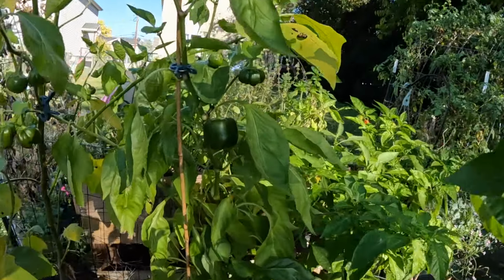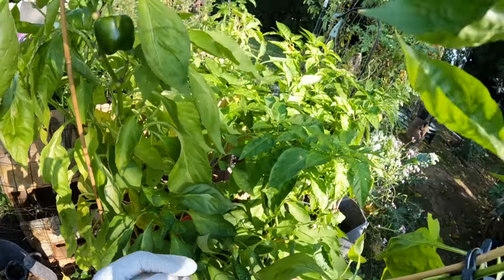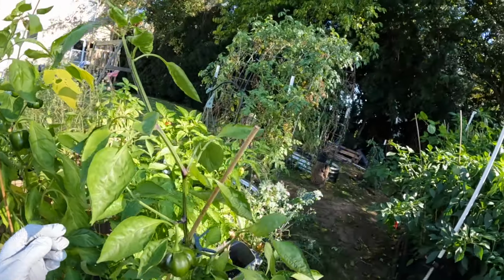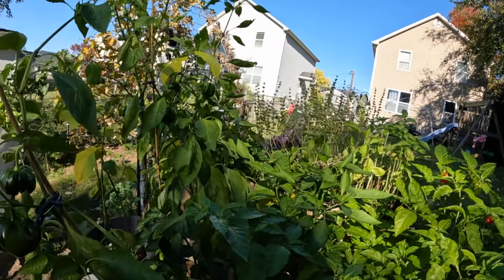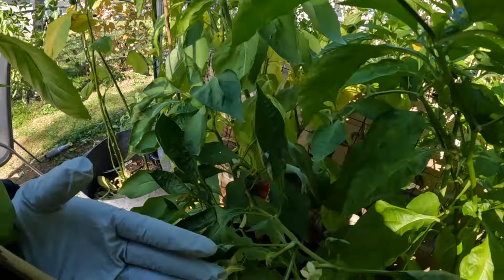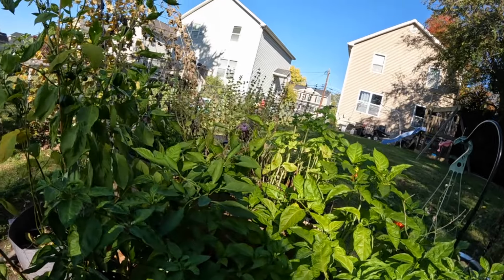You can tell from the leaves, which are turning yellow, that it's fall, and peppers do not do cold weather. But I'm going to leave it there until it really gets cold and that first frost happens. Let me go ahead and harvest what I can.